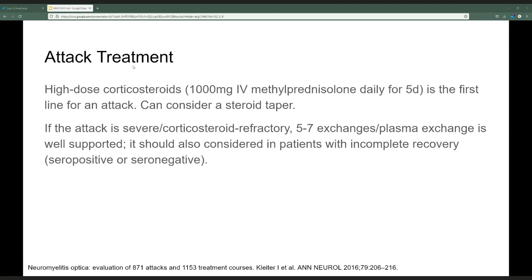It also should be considered in patients with incomplete recovery, and this is the same if you're seropositive or seronegative. There's a number of trials that examine both plasma exchange and corticosteroids in combination, and what wasn't abundantly clear is the period of time after which somebody considers a treatment failure.